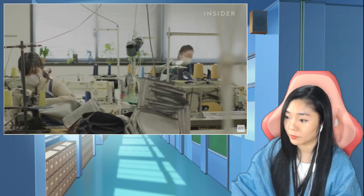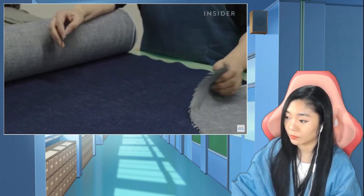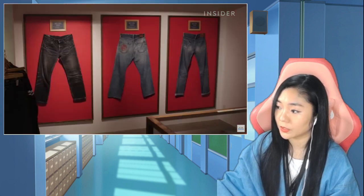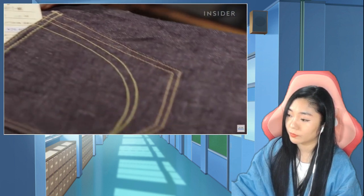Shuttle looms are also less precise than projectile looms, but variations in the fabric make each yard unique. And ironically, that's what gives these jeans one of their biggest appeals. It's a great wash. While most other jeans have a smooth surface, Japanese denim is a little bit rougher.